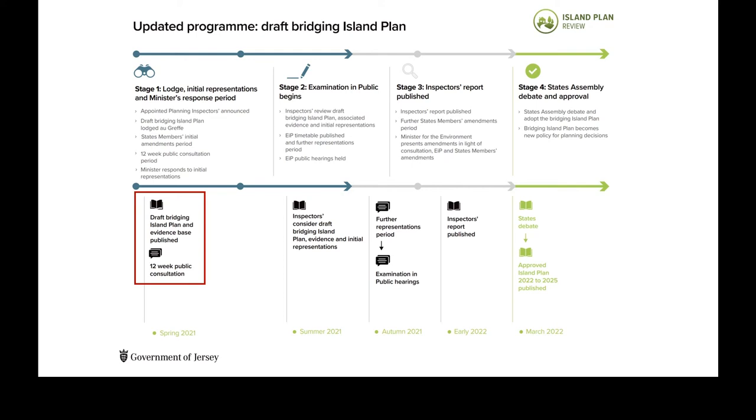In terms of the timeline that we're working to, the consultation phase that we're now in is part of the statutory process for reviewing the plan. Any comments made during this period will be collated at the end of the consultation period and considered by the Minister for the Environment, who will then publish an initial response. All of that material will be considered by planning inspectors, who will hold a planning inquiry examination in public later on this year. We're probably looking at October, November time for that to take place, where the planning inspectors will consider all of the key issues that have been raised during this consultation phase, and then produce a report to the Minister towards the end of this year, beginning of next year.